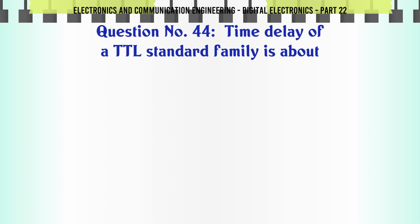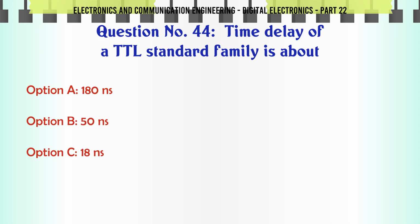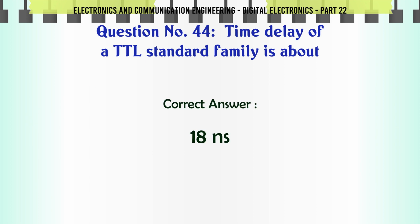Time delay of a TTL standard family is about A. 180 ns. B. 50 ns. C. 18 ns. D. 3 ns. The correct answer is 18 ns.